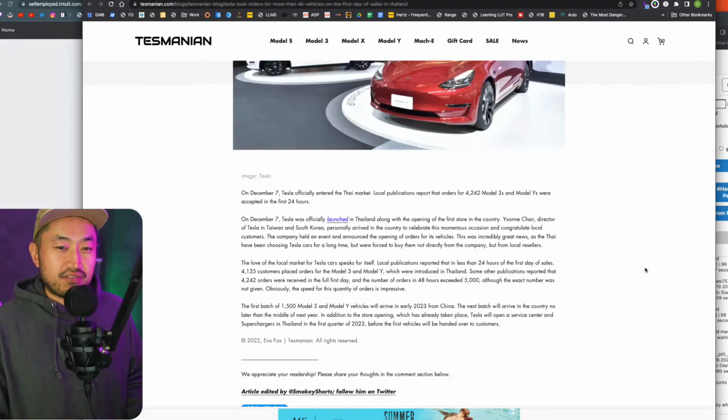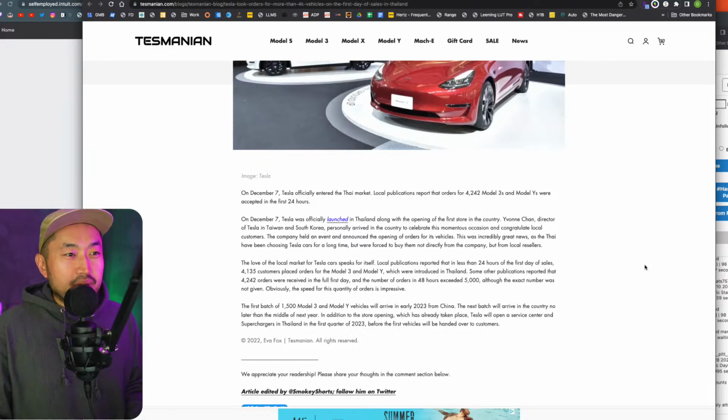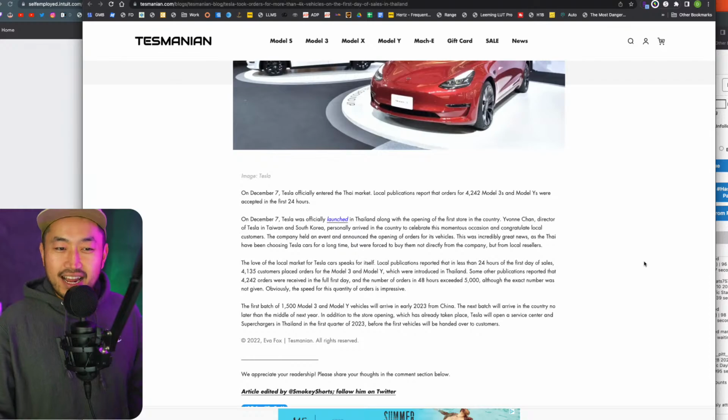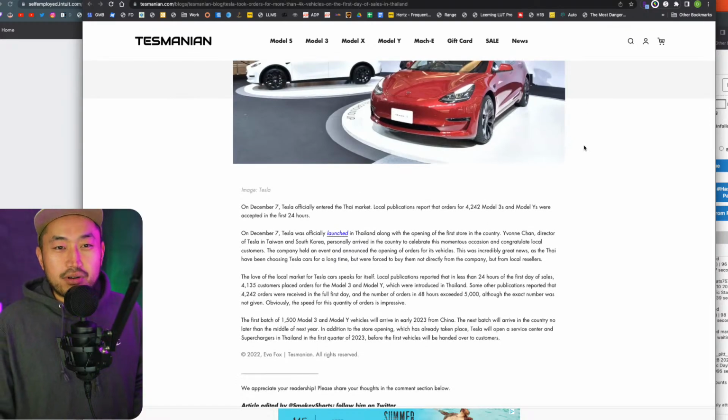It looks like in the first 24 hours, there's a total of 4,000 Model 3s and Model Ys in the Thailand market. Pretty cool, because we were just in Thailand recently, and I saw a Model 3, and I always thought there was a Tesla center there, but I guess now it's official. You can officially get one from Tesla, and I guess there are service locations and dealerships there now as well. But I do wonder how much of this is hype, how much of it is flippers just trying to make a quick buck, and how much you actually have to place as a deposit in Thailand to get a Model 3 or Model Y.